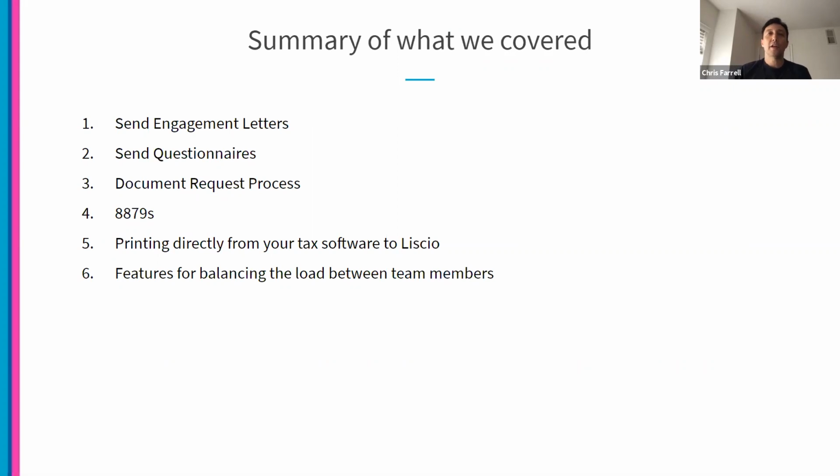So if you'd like to take a screenshot or something like that, just for reminder purposes, these are some of the items that we're thinking about, which will be good for you for tax season, and we're happy to talk to you in more detail about them. Okay.